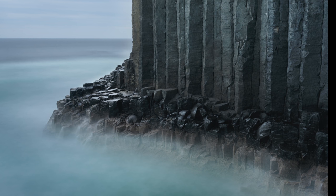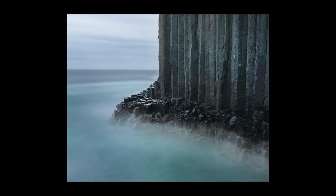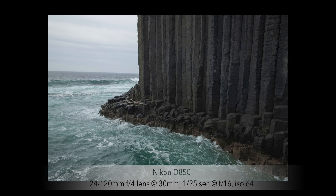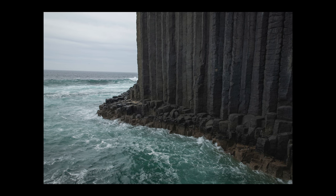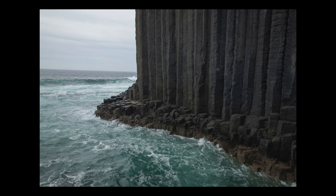In this next image, I love that contrast between the smooth water and the texture of the rock by using an ND filter. Now, if I show you this image here, where I used a faster shutter speed, you'll notice that the texture of the water is competing with the textures in the rock, and I certainly didn't want that, so that's why I used the 10-stop ND filter.